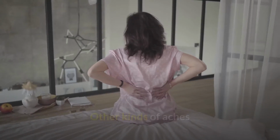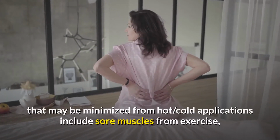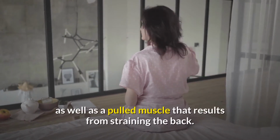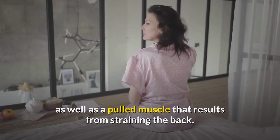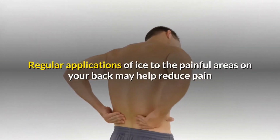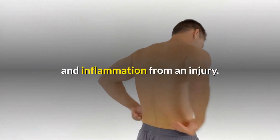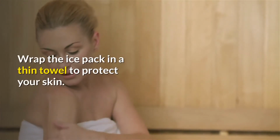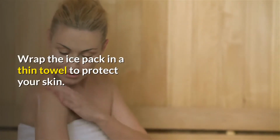Other kinds of aches that may be minimized from hot or cold applications include sore muscles from exercise, as well as a pulled muscle that results from straining the back. Regular applications of ice to the painful areas on your back may help reduce pain and inflammation from an injury. Try this several times a day for up to 20 minutes each time. Wrap the ice pack in a thin towel to protect your skin.